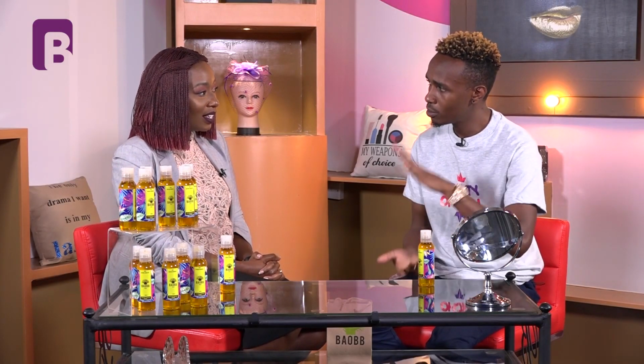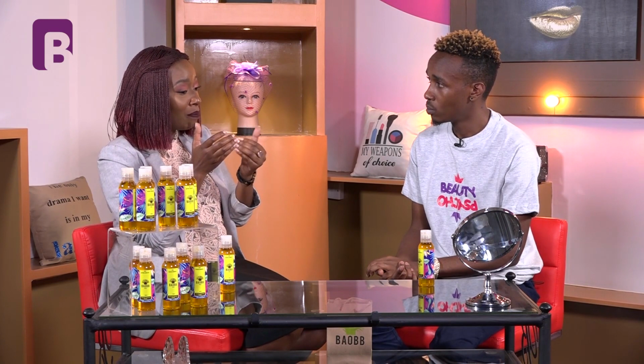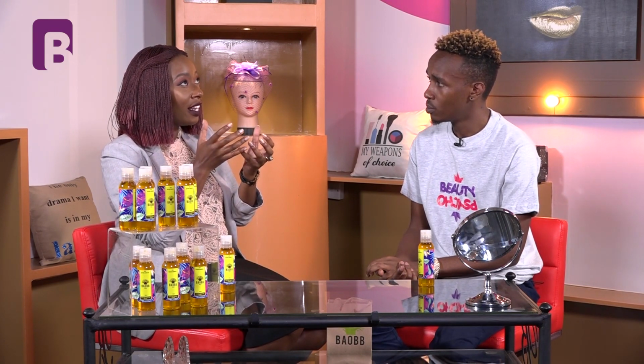You told me we cold press it from the seed. So we get the baobab seed, which is covered with powder. We remove the powder, we separate the powder from the seeds, and once we do that, we cold press the oils with a cold press machine, which means that it doesn't go through any chemical process of heat or such things, and that ensures that all the properties and the components of the oil are intact. 100%. Yes, 100% natural, amazing.